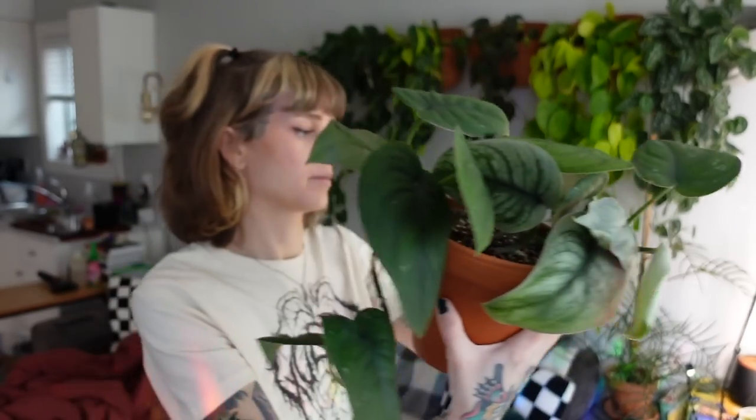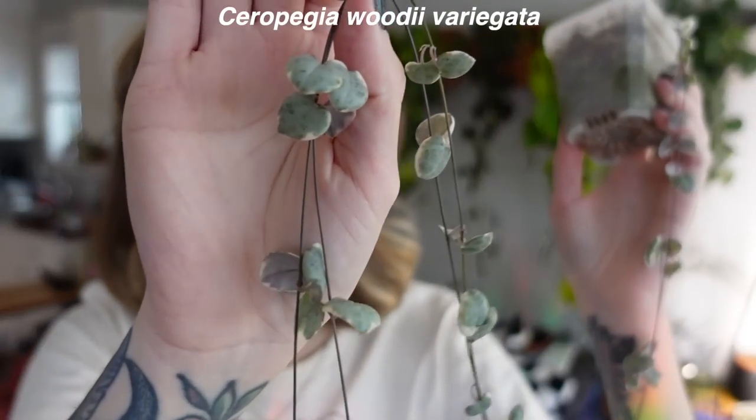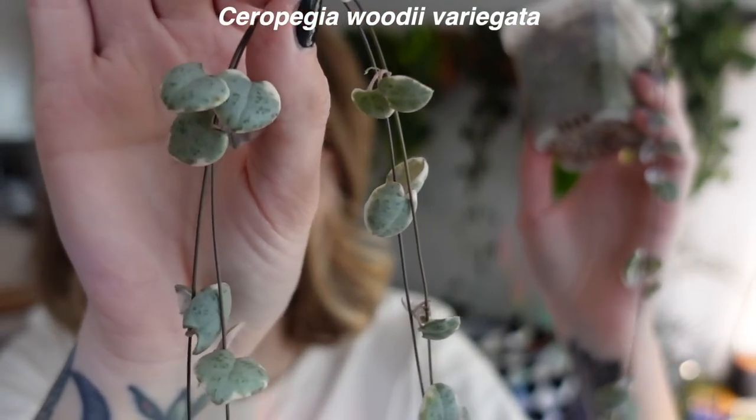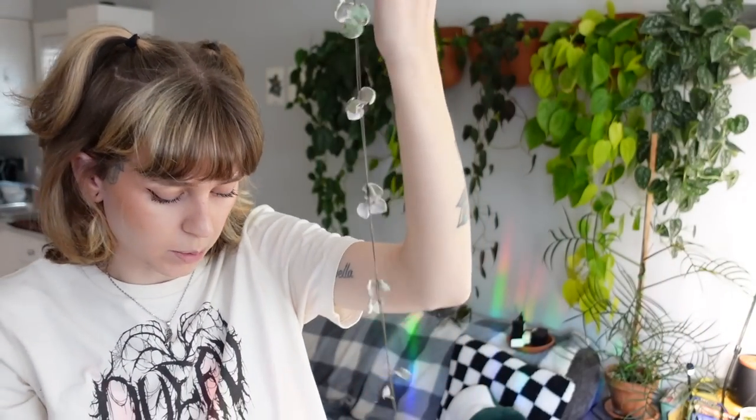Very cute. Okay, next we have another string of hearts. This is the variegated version. I'll try to give you a close-up of what the hearts look like. As you can see, white around the edges. Yeah, mine is just a couple of strands right now.